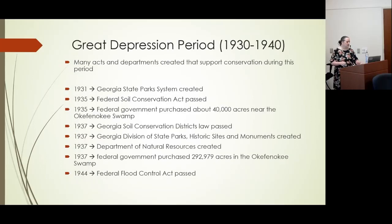And then the first kind of parks created in Georgia, it's kind of an explosion of them because of New Deal projects, which is where the funding for these came from, creating jobs. And then a bunch of acts were passed in the 1930s as well. So the Georgia State Park System was officially created in 1931, and then you had things happening later with the Georgia Soil Conservation Districts, and that changed into something later on. And then the Georgia Department of Natural Resources was created in 1937.